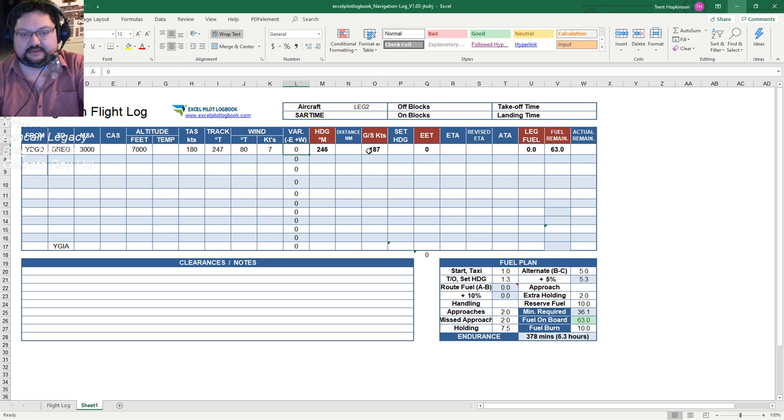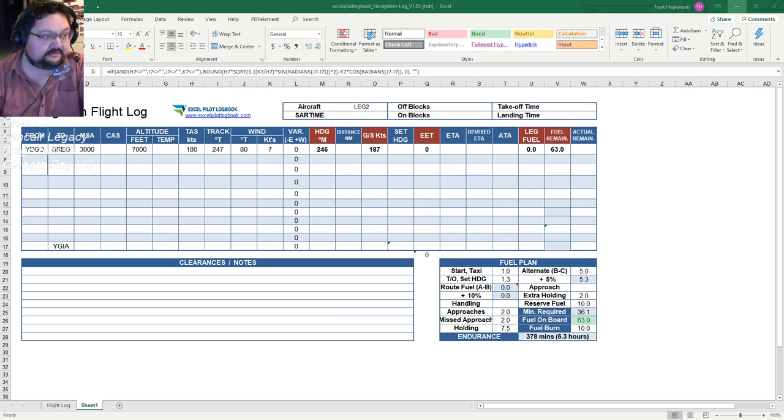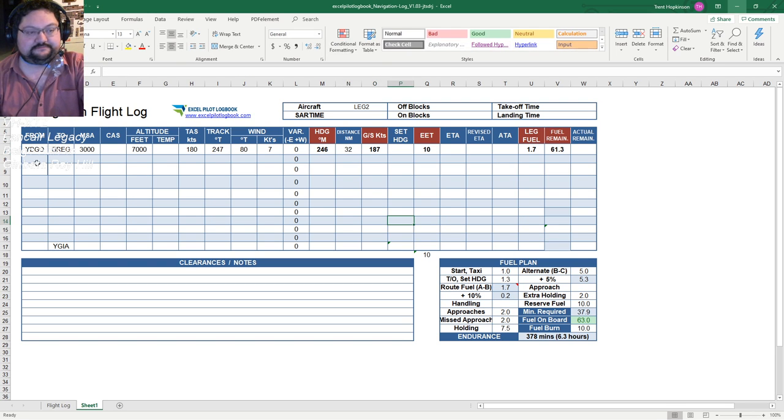Chuck that in here. 080 at 7 knots. We've got a heading, we've got a ground speed. We do not yet have a distance, but I'm going to stick that in now. It's 32. And we're happy. Welcome to aviation math.